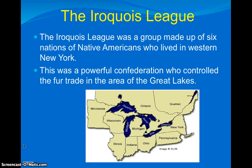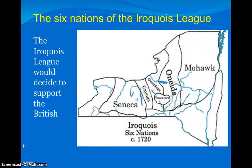So the Iroquois League is really important. You might have learned about them in elementary school. They were a group made up of the 6 nations of Native Americans who lived in western New York. This was a powerful confederation, and they controlled the fur trade in the area of the Great Lakes. The Iroquois League would decide to support the British originally, so they think that the British have a better chance of winning. And you'll remember from the movie, it's the half-king that kind of makes this decision.